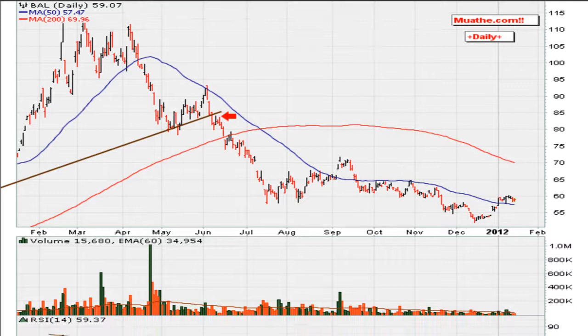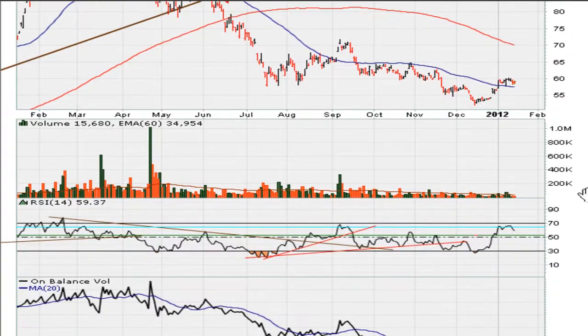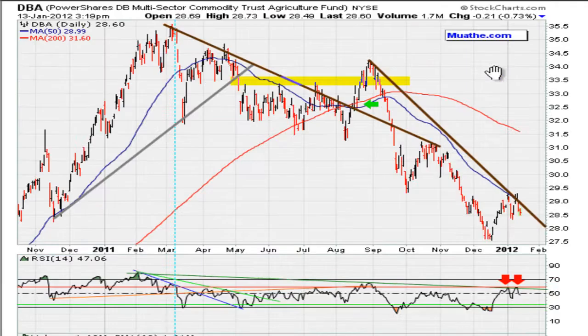Take a look at cotton here. You'll see that we have a declining 50-day moving average, have failed to hold the 50-day moving average before, here and here, and we seem to be here trying to hold on for dear life. But if you take a look at the RSI, you'll see that the RSI had stalled here. It corresponds with that RSI level. We are at this point here, which corresponds with this RSI level. Seems like a double top. Conclusion here is, here's another market that is giving us sell signals.